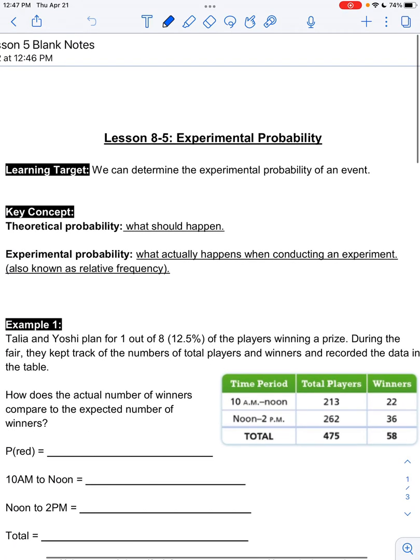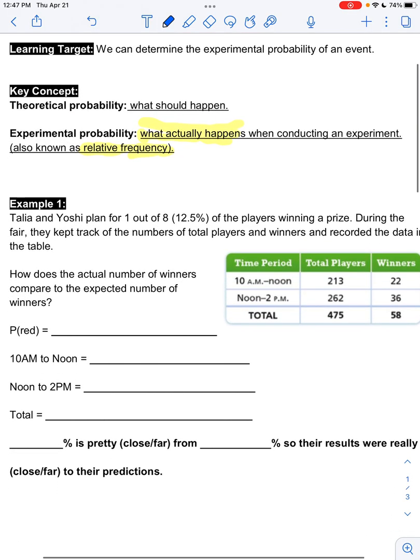Hello. All right, we're continuing on with probability. Again, this lesson focuses on experimental probability, which is what actually happens when you're doing your experiment. And again, we can also call this the relative frequency. So theoretical is what we expect, or what the numbers tell us should happen. And experimental is exactly what happened in our experiment.